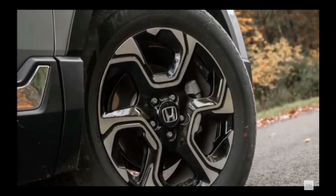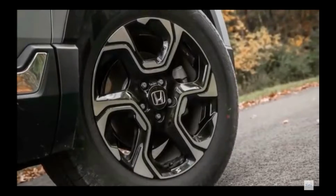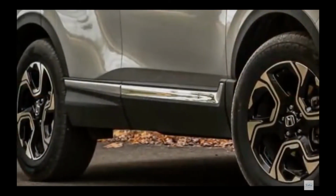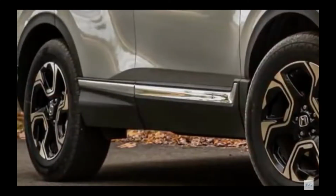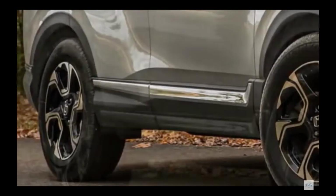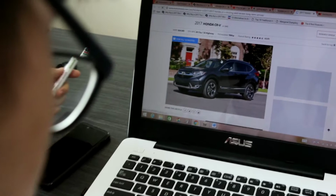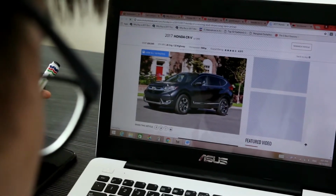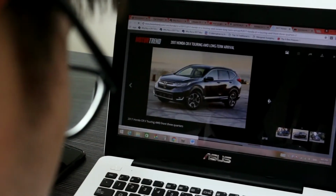Moving on is the factor that triggers Mr. Tiong to purchase a Honda CR-V 2017. The factor is that Mr. Tiong has very high self-esteem. As a manager, he wants to show his social status. Besides that, by surfing the internet, he will find out that the price of the Honda CR-V 2017 is relatively cheap compared to the competitor's product and it has better specifications.